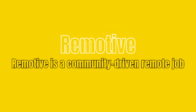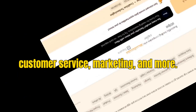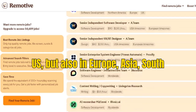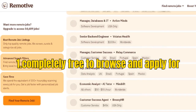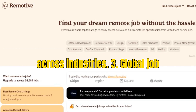Remotive is a community-driven remote job board that features roles in tech, customer service, marketing, and more. What sets Remotive apart is its global reach. You can find jobs not just in the US but also in Europe, Asia, South America, and beyond. Key features. 1. Completely free to browse and apply for jobs. 2. Diverse opportunities across industries.